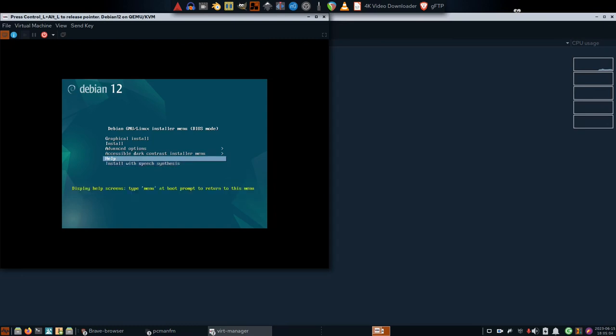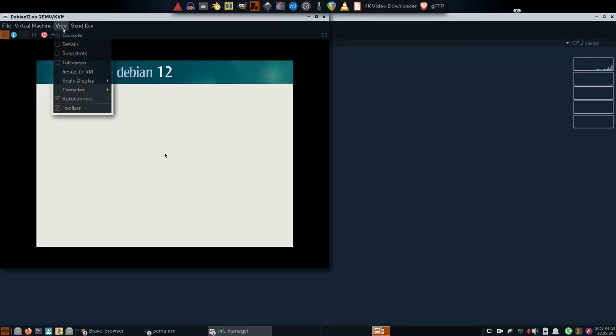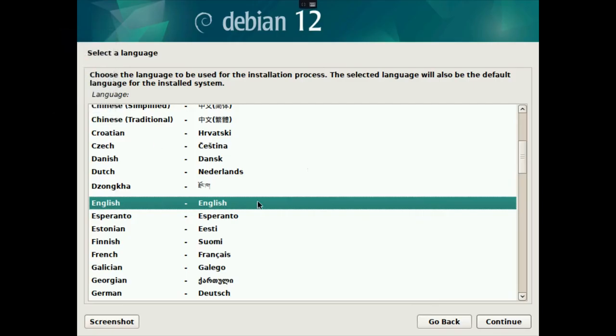Okay, so I'm going to go up to the graphical installer. I could use just regular install. That is the in-cursors type view. I'm just going to do the graphical installer and go from that. All right, so I'm going to go ahead and hit the enter key here. I'm going to go up and I'm going to select view, and I'm going to choose full screen.